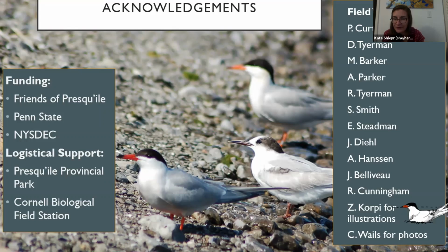And your last question for right now is from Don Lyons. Do you suspect there's a relationship between how much sleep terns get and how much foraging they can do the next day?